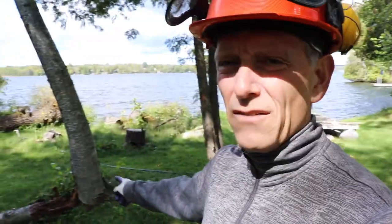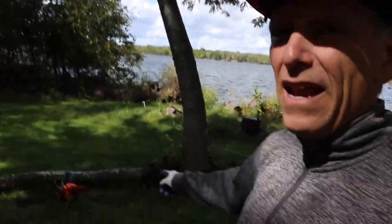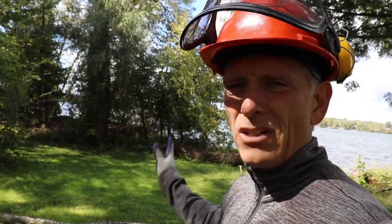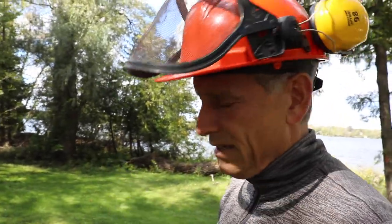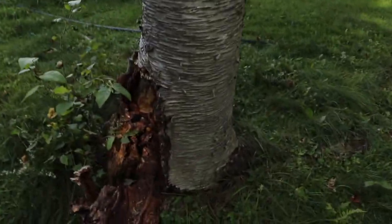Late September right now. As you can see behind me, I've got a birch tree that came down out of these two birch trees that stand right over here. See them up there. Anyways, this one came down maybe eight weeks ago, and I just haven't got to it until now. Plus, sawing that up, taking this other tree down, as you can see here, it's quite rotten in there.